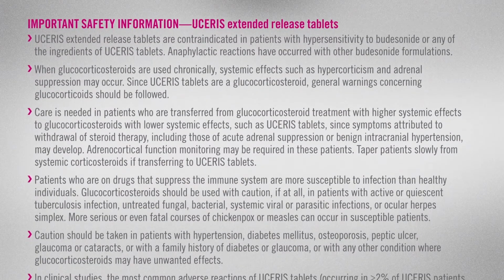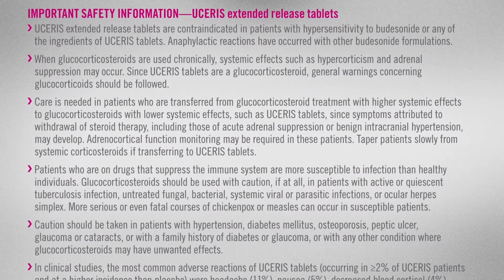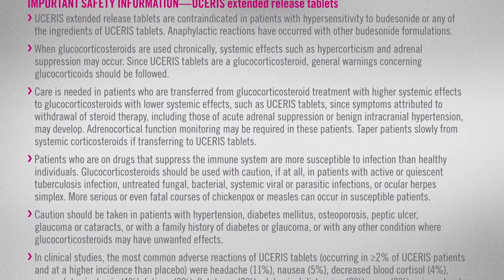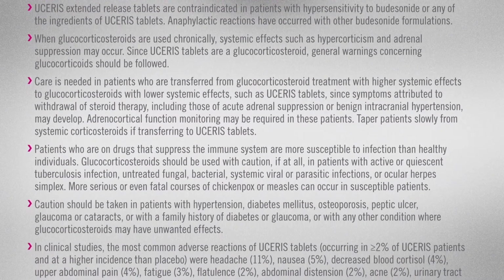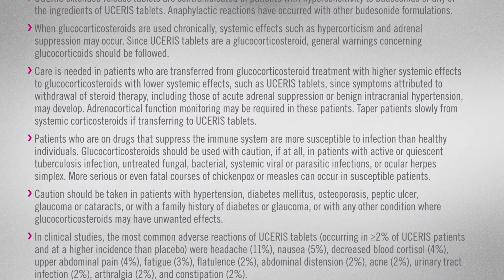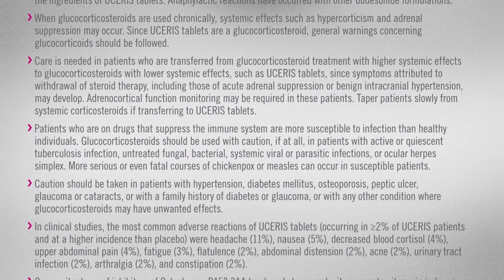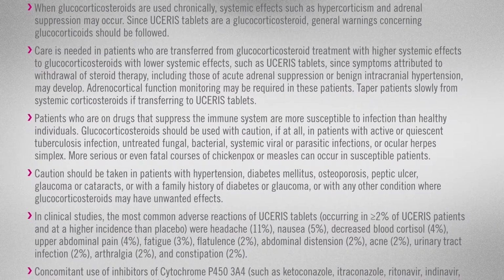Care is needed in patients who are transferred from glucocorticosteroid treatment with higher systemic effects to glucocorticosteroids with lower systemic effects, such as Uceris tablets, since symptoms attributed to withdrawal of steroid therapy, including those of acute adrenal suppression or benign intracranial hypertension, may develop. Adrenocortical function monitoring may be required in these patients. Taper patients slowly from systemic corticosteroids if transferring to Uceris tablets.